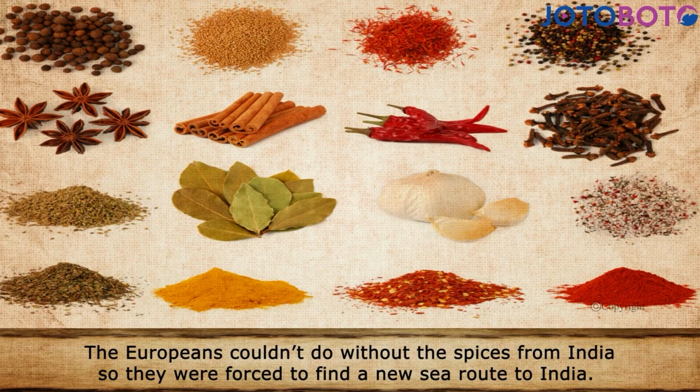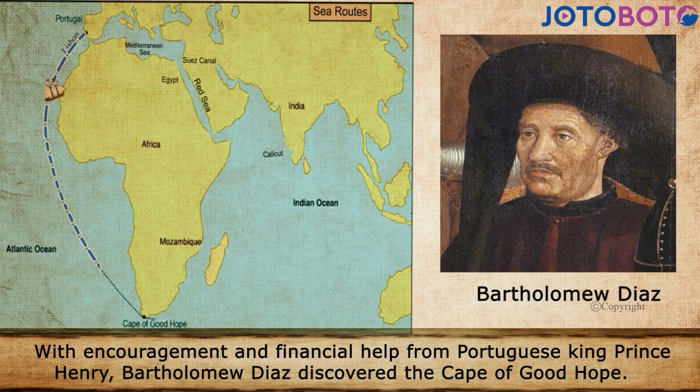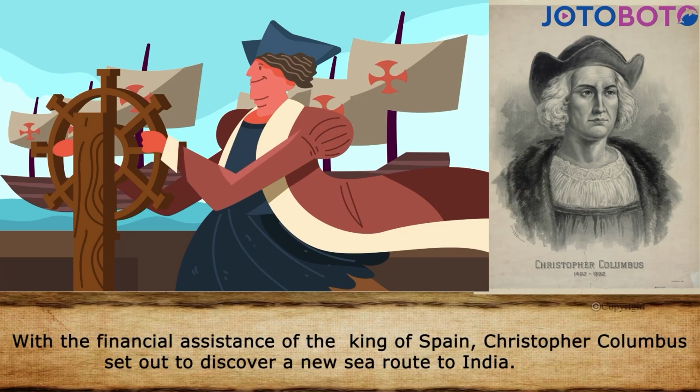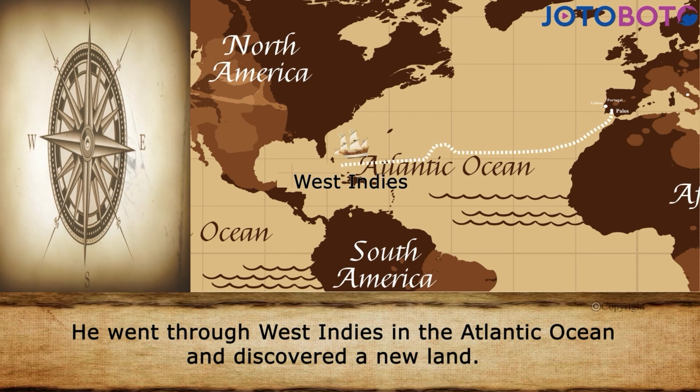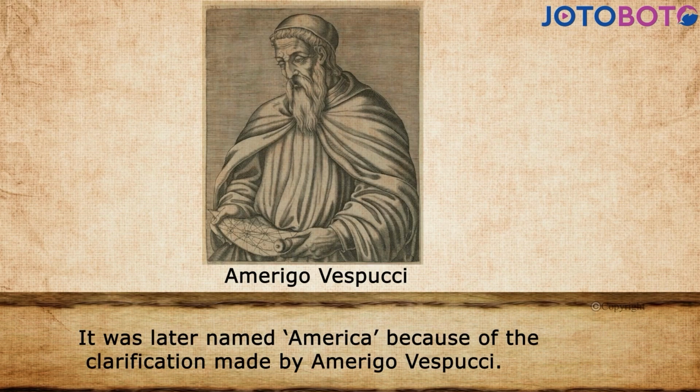The Europeans could not do without the spices from India, so they were forced to find a new sea route to India. With encouragement and financial help from Portuguese King Prince Henry, Bartholomew Dias discovered the Cape of Good Hope. With the financial assistance of the King of Spain, Christopher Columbus set out to discover a new sea route to India, but went through the West Indies in the Atlantic Ocean and discovered a new land which was later named America because of the clarification made by Amerigo Vespucci.